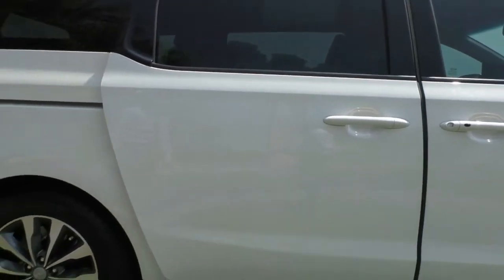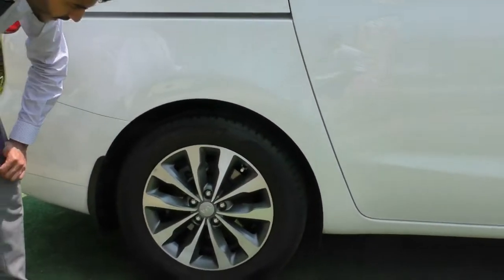Now coming across to that second alloy, having a look here, again, great condition on the rim.